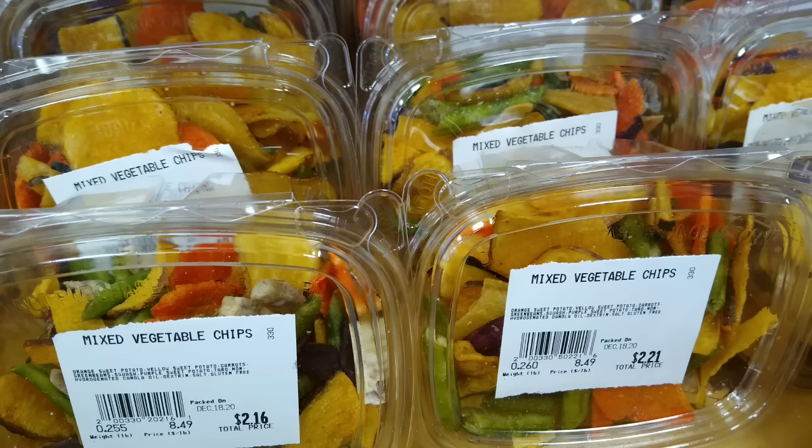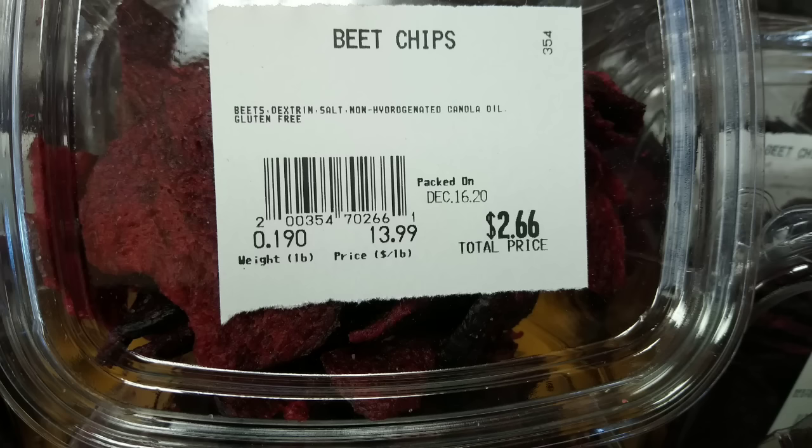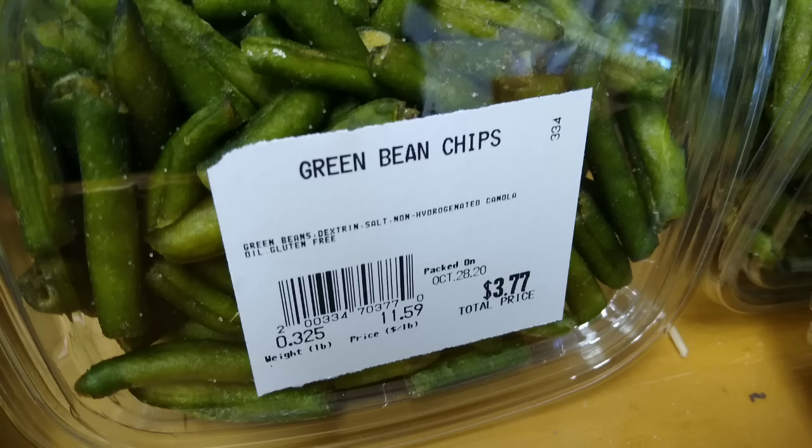Now, not everything is cheese and butter. They have these mixed vegetable chips. Bought a pack of those for the guys to try. They also have regular beet chips, $13.99 a pound, but you get quite a nice little handful there, a couple handfuls for about $3.